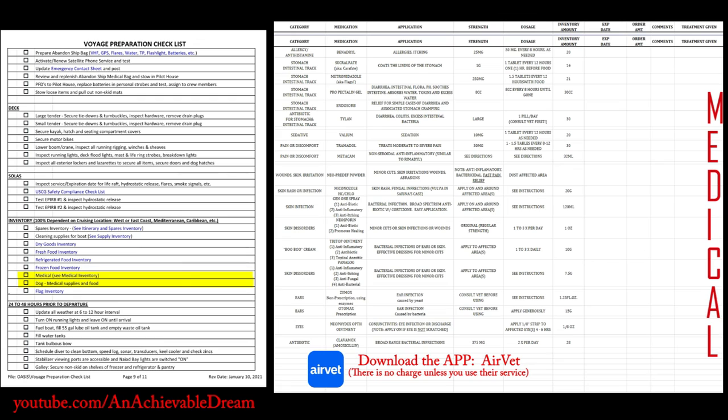If you have a pet on board, they too will need their own list of medical supplies, grooming products, and safety concerns. We carry about 15 prescription items for our dog Serena and use a 24/7 app called AirVet, which actually saved her life earlier this year.